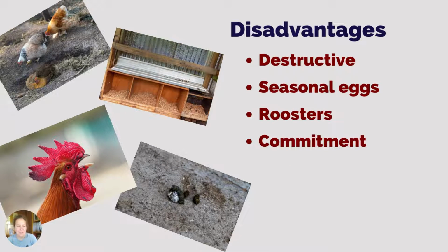All right, so what are some disadvantages to having hens? It's not all positive things. Some of the disadvantages are chickens can be destructive. If you have a beautifully landscaped yard, you probably are not going to want to get chickens, or else keep them confined where they can't get to your flower beds or your nice landscaping.